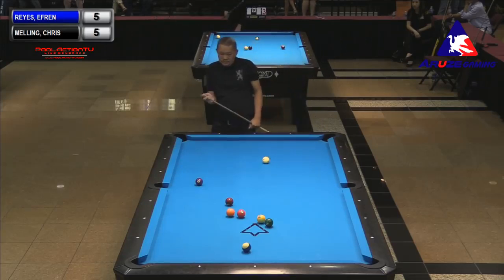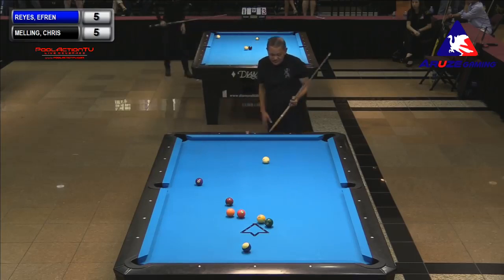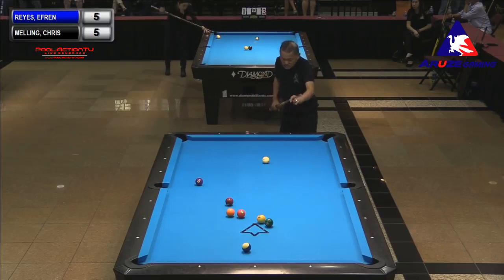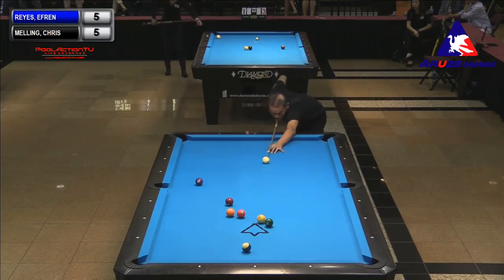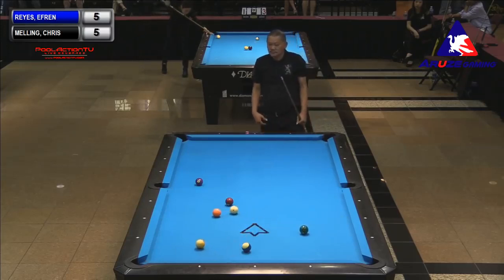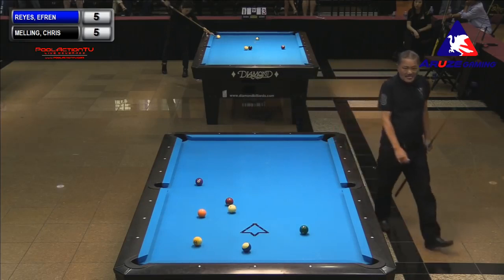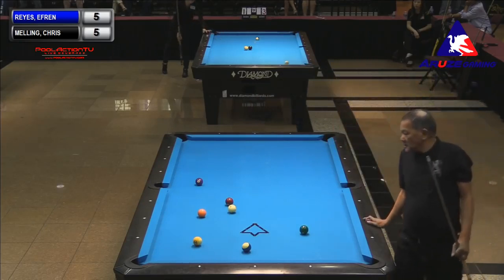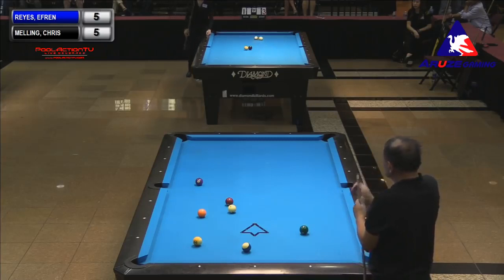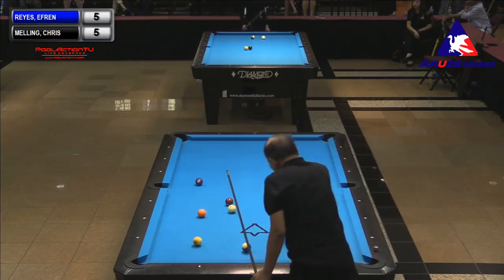Looks like Dennis may have pulled ahead. I think he's got 6. Back at this match, Efren shooting the 3. Playing it off the top of the balls there. He was unfortunate. He hit it well. Needed to roll another half a ball.